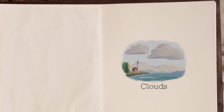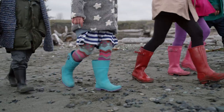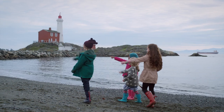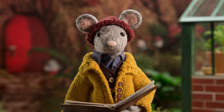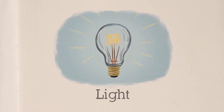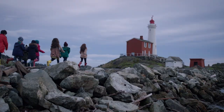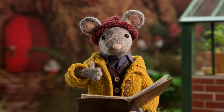Clue number one. Clouds. Ooh, look at those dark clouds. That's right, Gumboot Kids. Now, clue number two. Light. What was that light? I think we better take shelter. You were lightning fast finding that clue, Gumboot Kids. Clue number three.